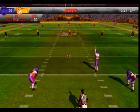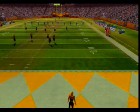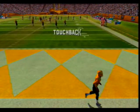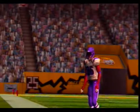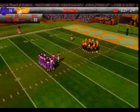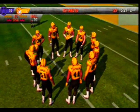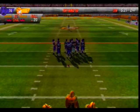Millen is just about ready to kick this one away. The kick sails out of the end zone. The last time the defense was on the field, they forced a bad throw, picked up a takeaway. Ball on their own 20.